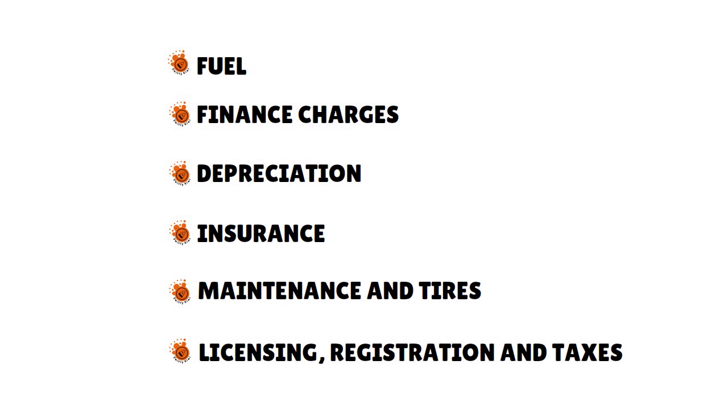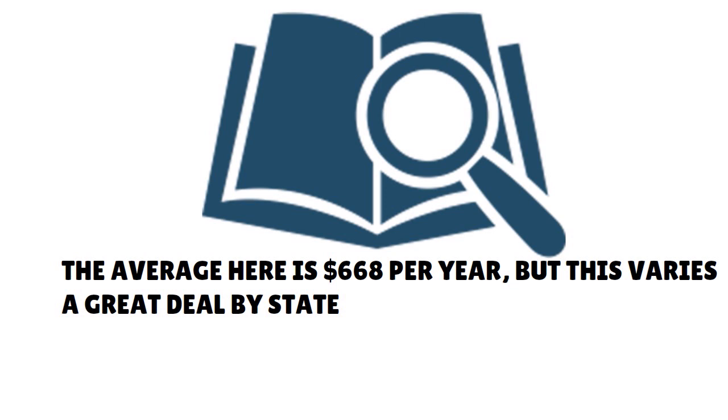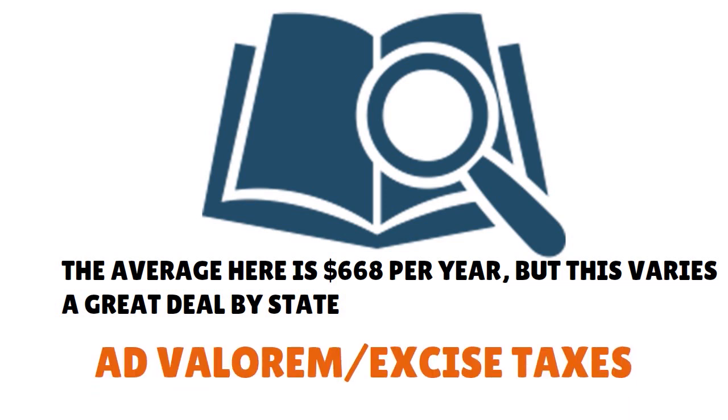One thing I want to say here is that according to our own research and also research from AAA, the average cost for licensing, registration, and taxes is about $670 to $700 a year. It goes higher if you live in California or Texas. And the thing here is that, for example, some states have something called ad valorem excise taxes, in which they tax you on the depreciated value of your business car each year. In other states, there are just some relatively minor registration fees.